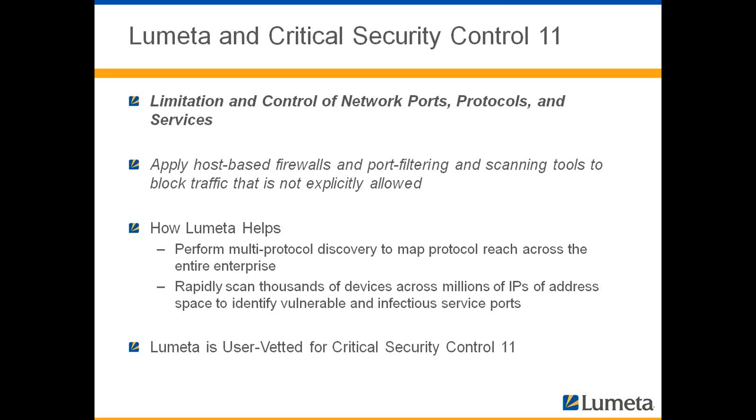It is described or defined as applying host-based firewalls and port filtering and scanning tools to block traffic that is not explicitly allowed. In order to block the traffic, you must, of course, understand what the traffic is. You must understand how it traverses your network. How is your network providing the ability for the devices within and without to communicate?